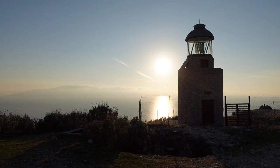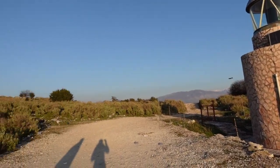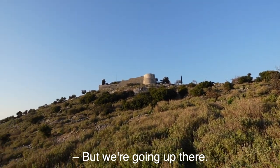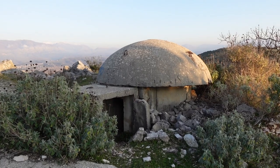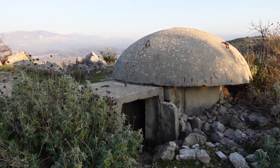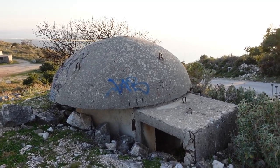Here's this old lighthouse. But we're going up there. There are lots of bunkers up here, as throughout the whole of Albania. And a lot of people died building them.